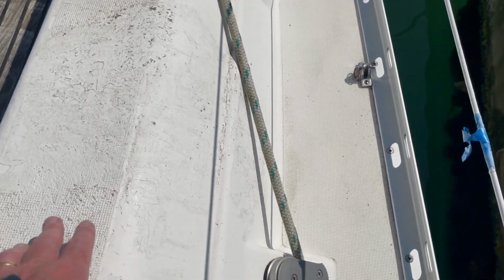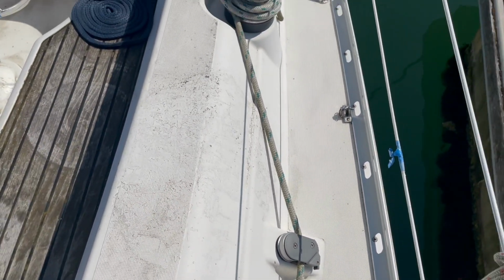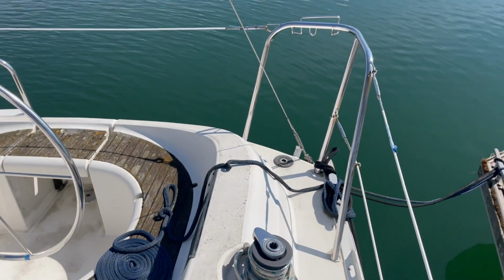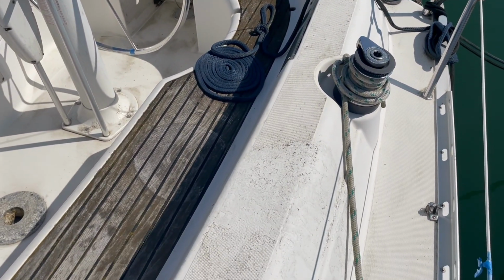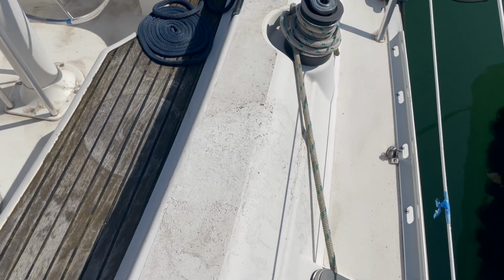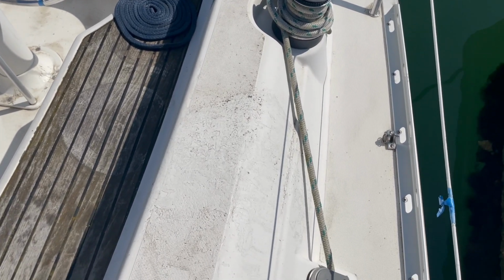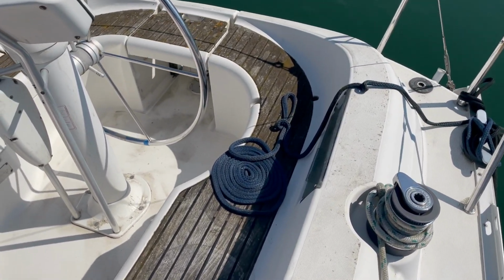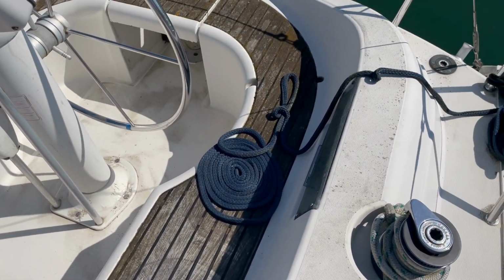There's a little bit of damage here, the boat got hit in a storm. This back rail came off and hit this and caused a bit of a problem, but it's not serious. It's just the way it looks aesthetically really at this minute. Obviously the teak wants a good clean.